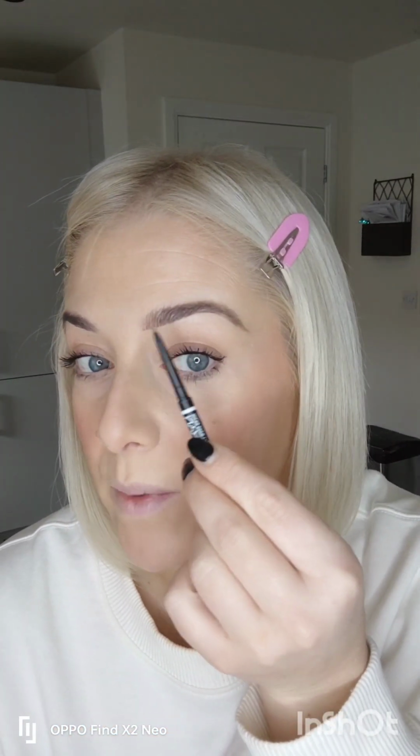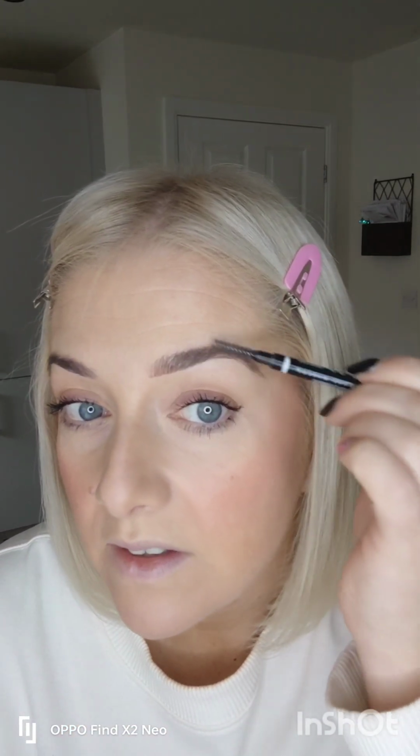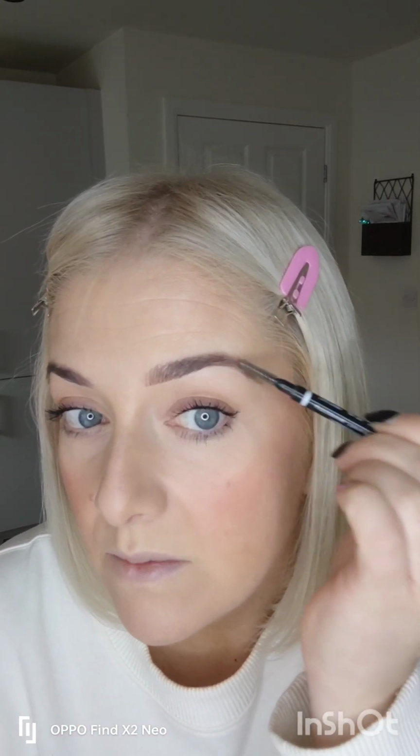So by doing that, you're still leaving yourself a little bit of a softer edge up here so it doesn't look too blocky, but it's filling in the colours for us. And I'm just going to use my spoolie and blend away where I've drawn in. So you can see the difference. Really subtle, but I've got a nice fuller eyebrow. So I'm just going to do the same on the other eye.